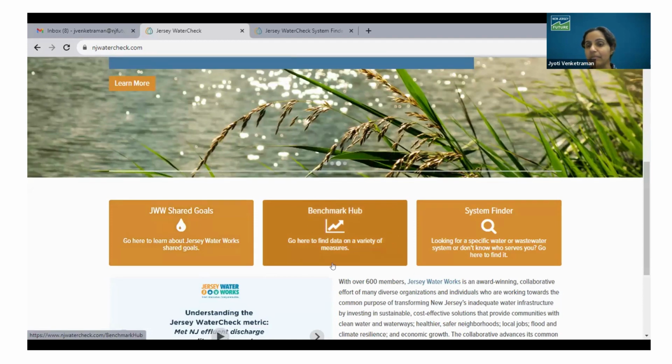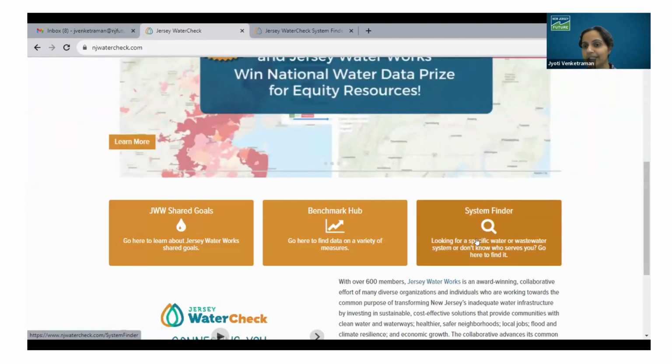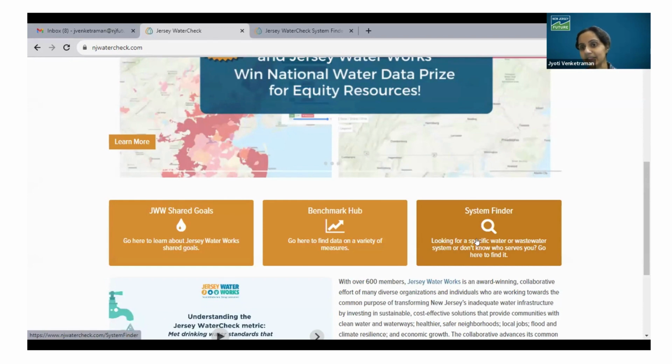The next is a benchmark hub. You can go through that to see data and compare. I'm going to focus on the system finder because the bulk of the audience today are community members. The system finder is the way that you can look up and see, if you don't know, who provides your water, who serves your town in wastewater, and then learn a bit more, as Deandra said, about how your water system is doing in removing lead service lines. We have some of that data in it.